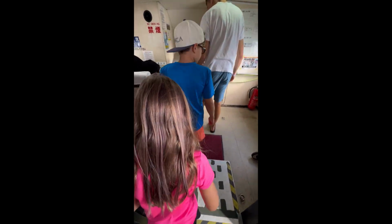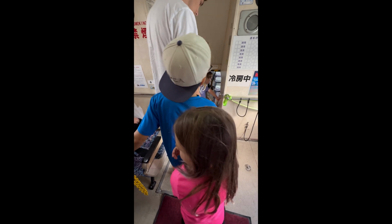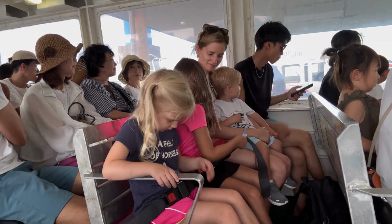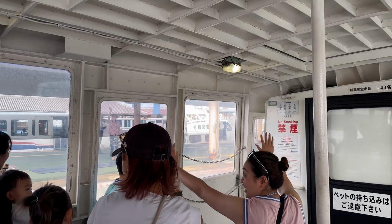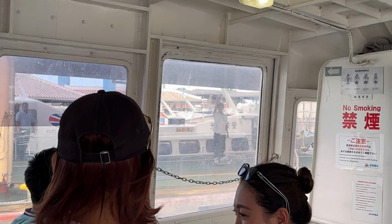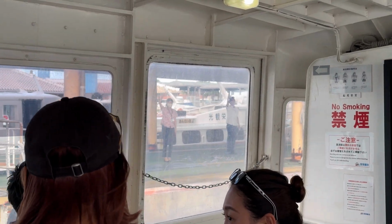While visiting Ishigaki Island, we decided to take a ferry from Ishigaki to Taketomi for the day. And we were lucky enough to have some friends join us. Quick side note, notice the crew waving to us just like at the airports. They wished us off on a good journey.